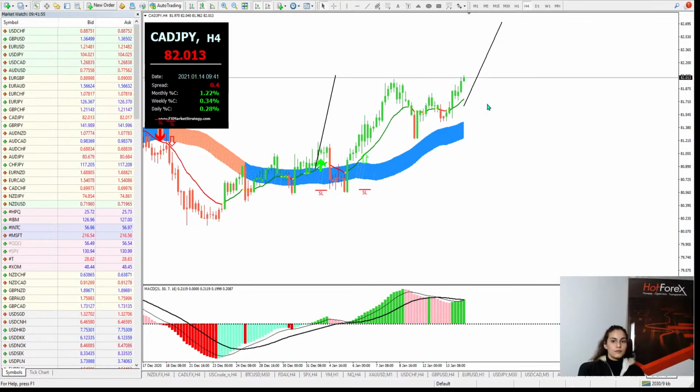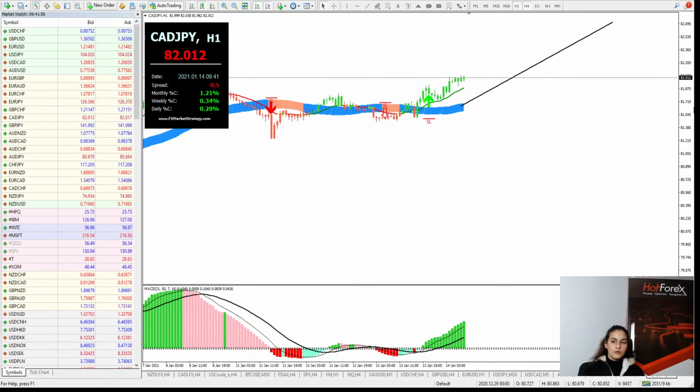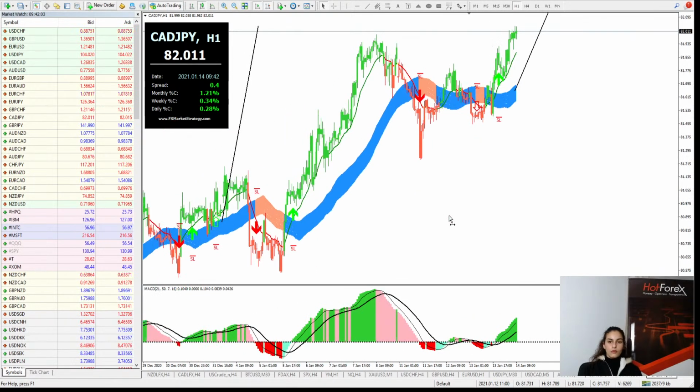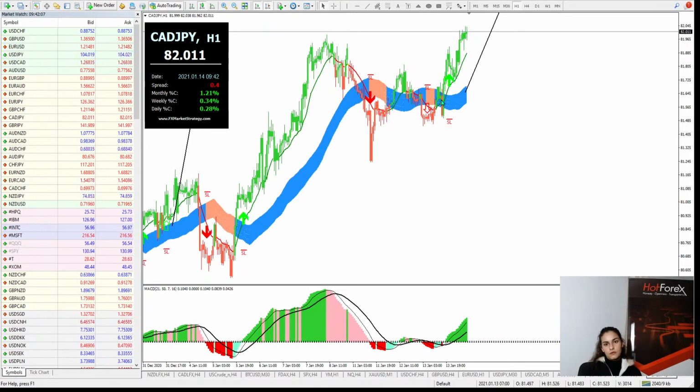Of course, if you take the signal in the 1 hour time frame, it's going to look easier to trade, just like this. After this correction, you take this buy and your stop loss right here. This is the buy signal, and here is the stop loss.